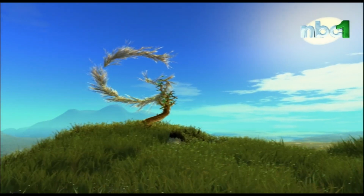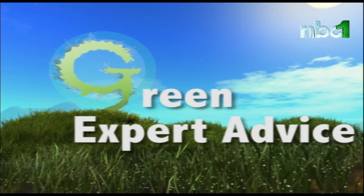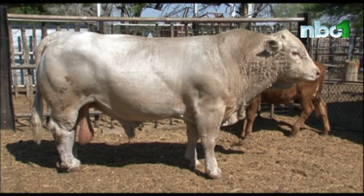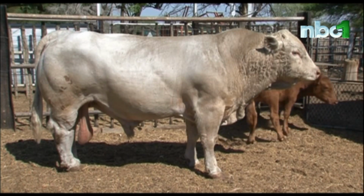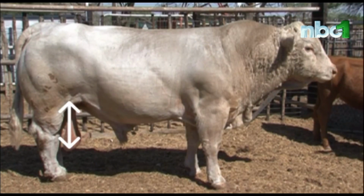In our expert advice segment, we look at two Charolais bulls. We'll also be hearing from the champion of champions breeder, Marco Seerveld. With this bull, we've got a few points which are not ideal, which we want in the breeding of Charolais. If you look at the testes hanging below the hocks, that is too much. We don't want that. The ideal would be above the hock, so over the joint.